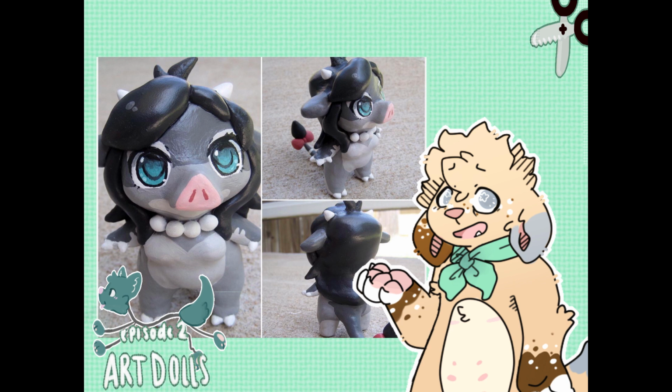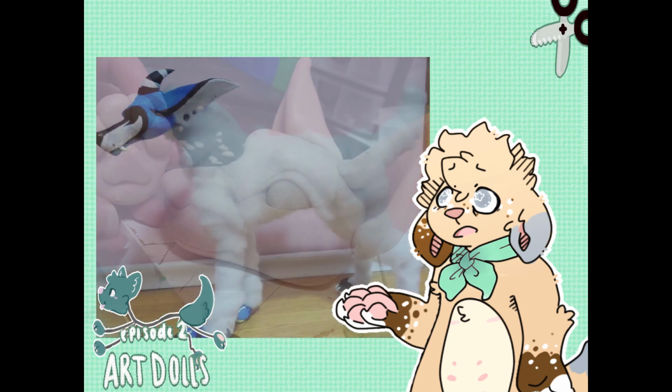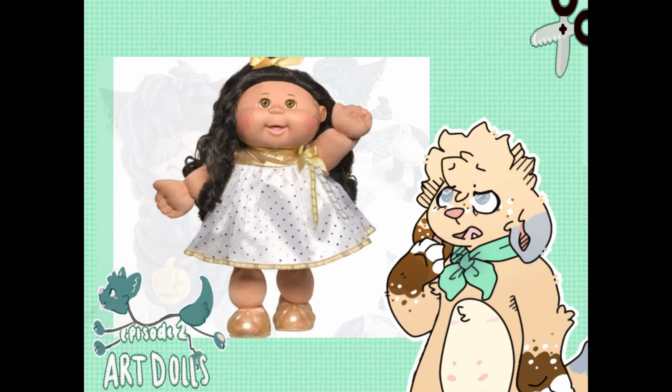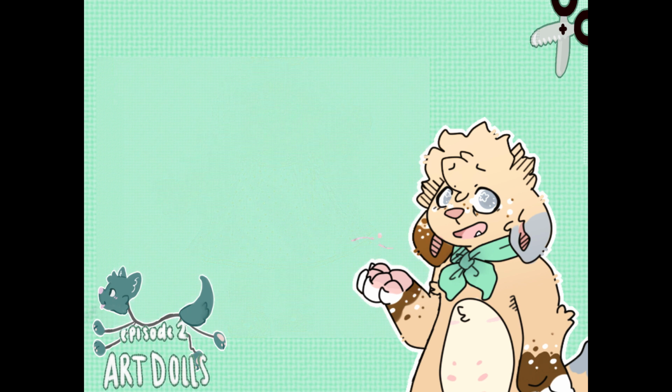Art dolls are very different from plushies in the sense that many of them are made on an armature wire base covered in either layers of sculpted clay, polyfilled fur, or even plastic moldings. It's basically the difference between a doll and a stuffed animal. Yes, dolls can be stuffed like Cabbage Patch Kids, but they're still considered dolls in the end. I will also be including some tutorials down below for anyone who is interested in pursuing this and potentially making your own.